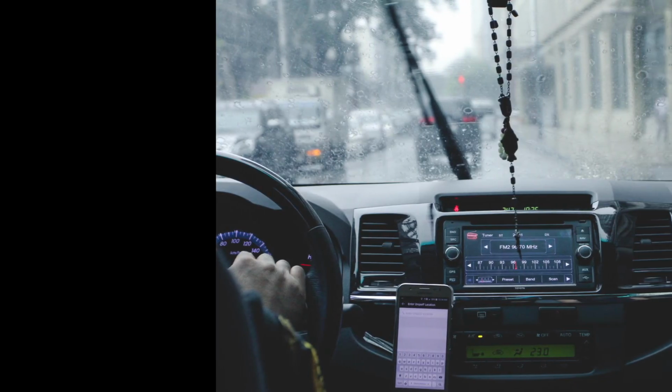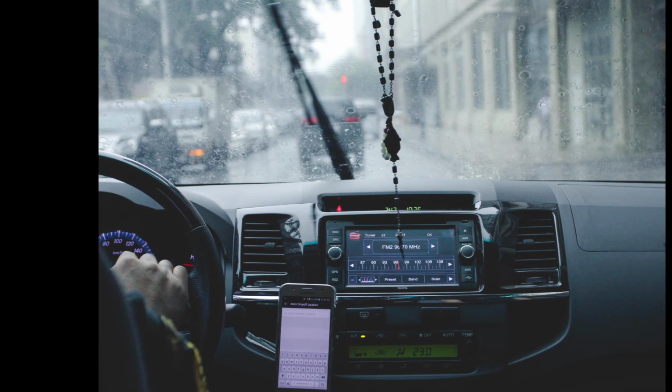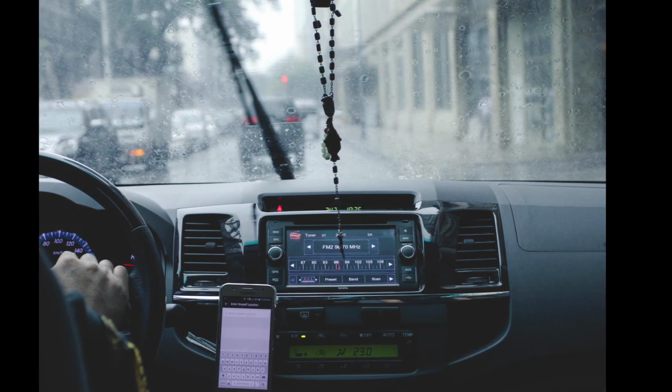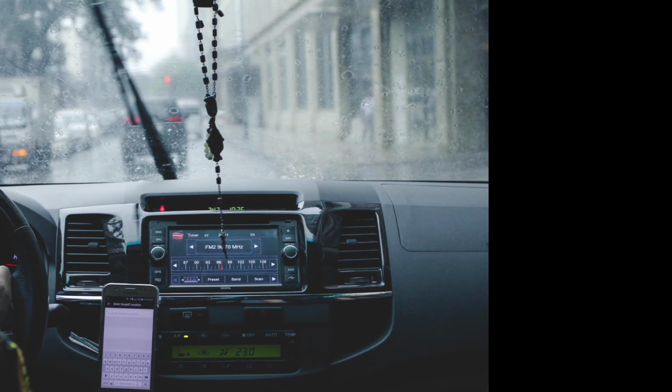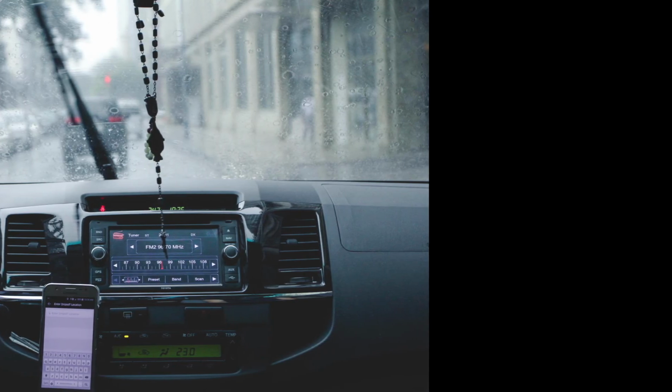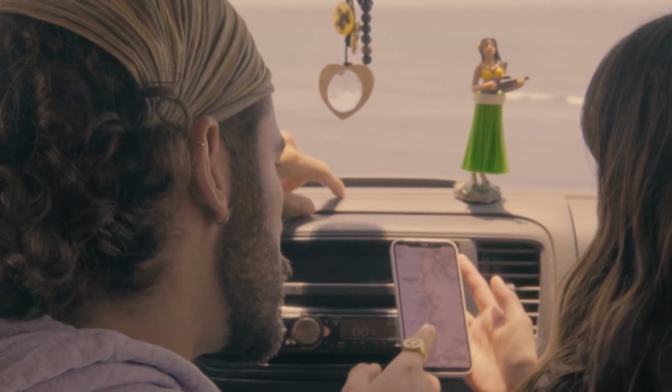So that's basically how I listen to music in my car. My question for you: how do you listen to music in your car? Do you have a preferred method? Do you own a newer car like me, where you have Bluetooth or an auxiliary port? Or do you still drive an old classic car that still has an 8-track player in it or a cassette player? Let me know. I'd love to hear from you.